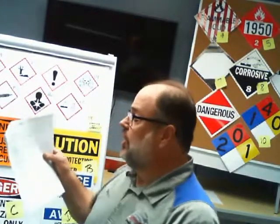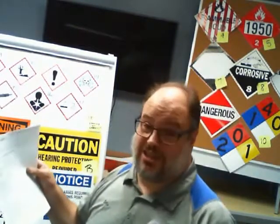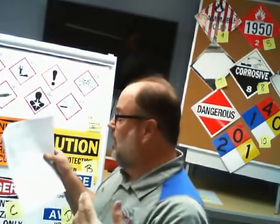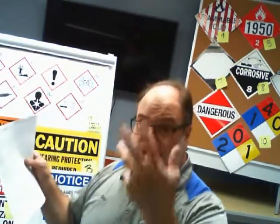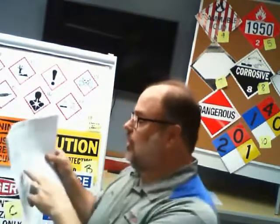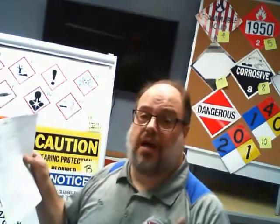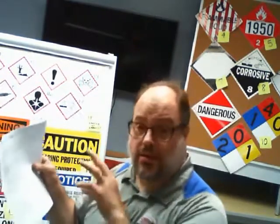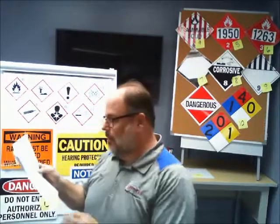Section 11 is toxicological information. In other words, is it toxic? What kind of illnesses and damage can it cause? Both acute illnesses and chronic illnesses, and it'll talk about that in Section 11. It'll tell you a lot about what happened to mice and rats and rabbits when they exposed them to this. 11, toxicological information. 12, ecological information. How does it impact the environment?